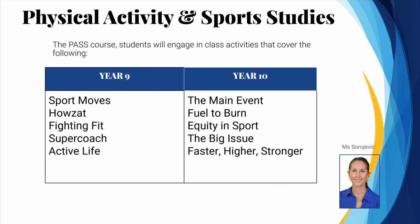Okay, so there are a number of different subjects that you'll do in PASS. During Year 9, some of the subjects that you'll be covering will be Sport Moves, where we look at the benefits of physical activity. How's That is our cricket unit, but there are some classes where teachers might select a sport that's more appropriate for the class, whether that be an ability or the class size. Fighting Fit is our fitness testing unit, and our students also look at how to write some fitness programs. Super Coach is our sports coaching unit, and Active Life is where we look at physical activity for recreation, and this is also where we usually go on a surfing excursion at the end of the year.